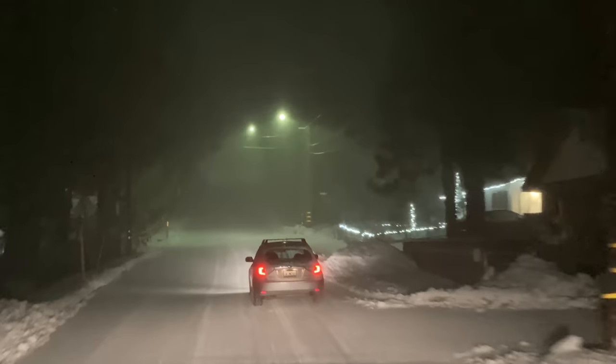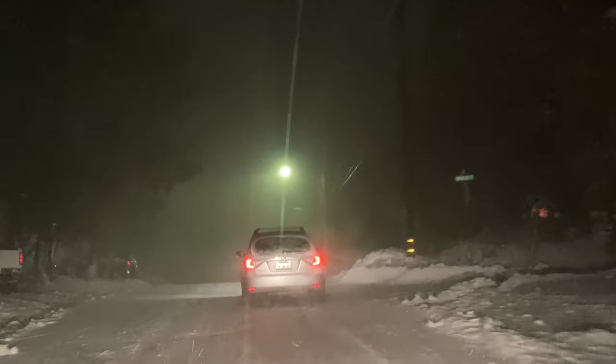Guys, it is dumping right now. Holy moly, it is really coming down. I wish we could get in front of this guy so we could turn on the brights for the first time, so you can see how heavy it's coming down.